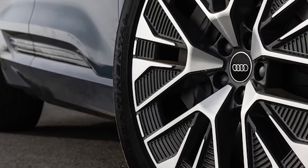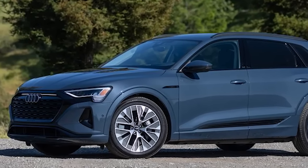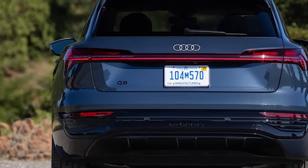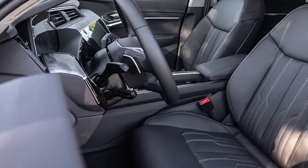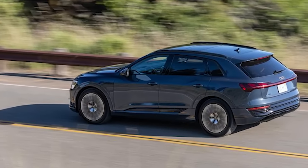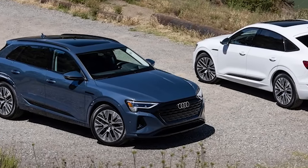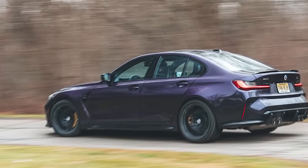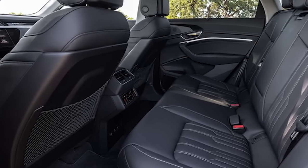The 2024 Q8 can now take in 170 kilowatts, up from 150 kilowatts, at a DC fast charger and should be able to go from an almost empty 10% battery to a back-in-action 80% in around 31 minutes, according to Audi. For Level 2 home charging, the standard 9.6 kilowatt charger will refill the battery overnight, in about 13 hours, while an optional 19.2 kilowatt setup, an $1,850 upgrade, can do it in half that time, driving the Q8 e-tron.